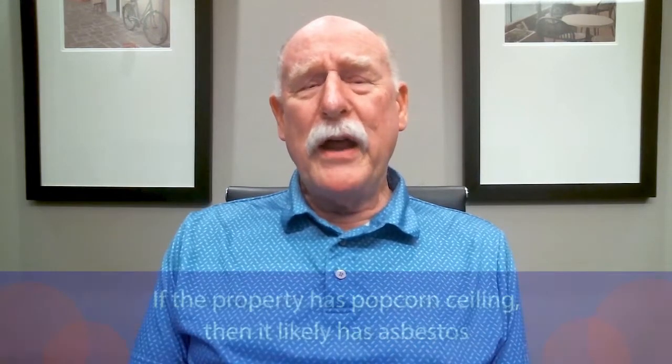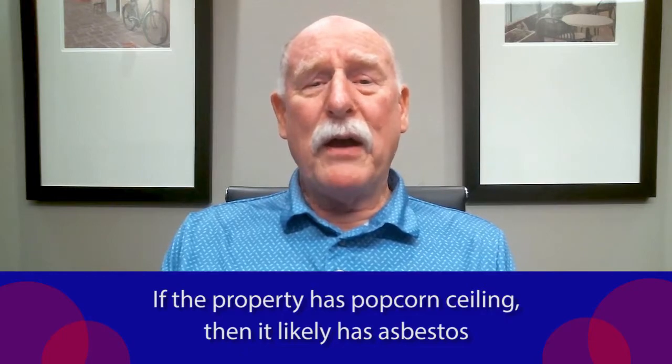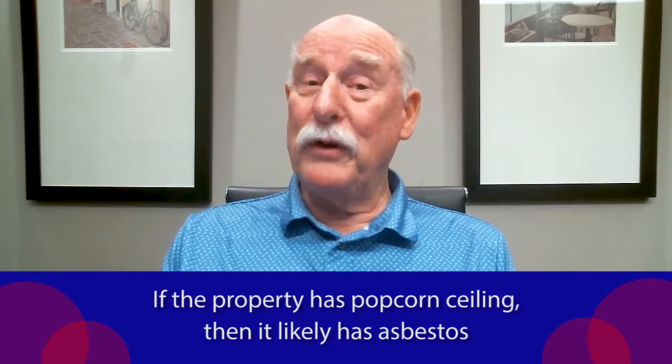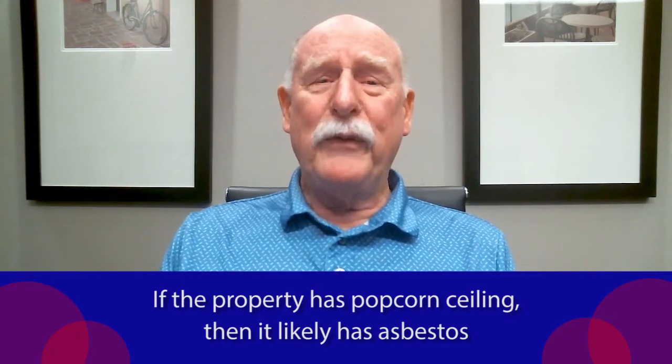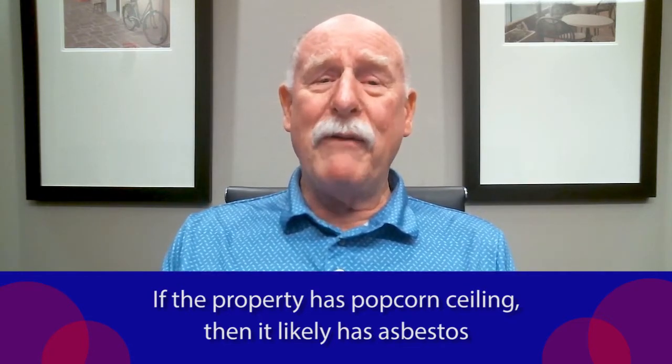Another thing that you have in the house, probably if you have popcorn ceiling, I think most of you know what popcorn ceiling is. If it's an older home, it could have asbestos in the popcorn ceiling, the material itself. The later popcorn ceiling didn't, but the older ones had asbestos. It's a very simple test. You just take a little piece off and you can get it tested very inexpensively.